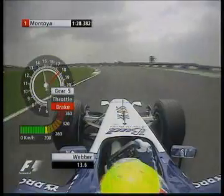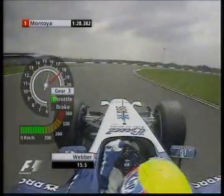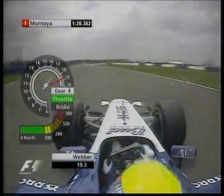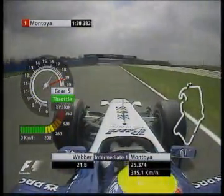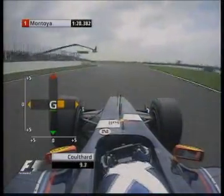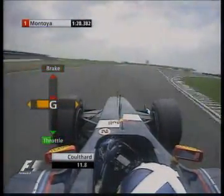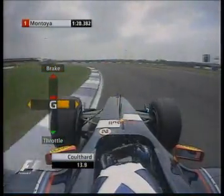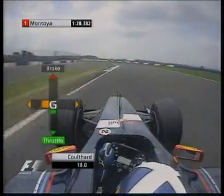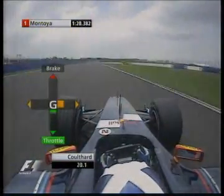Look at the speed through the Becketts complex. 156 in the early part of it, carrying over 130 through the middle of it, and then out onto the Hangar Straight. One of the most scintillating moments on any Formula One racetrack. And the air horns going, supporting him around the track. Oh, and another man just has to take a tiny, tiny lift into there. And the front of the car working okay so far. A little bit of understeer through the exit. He'll have to just delay getting on the throttle.